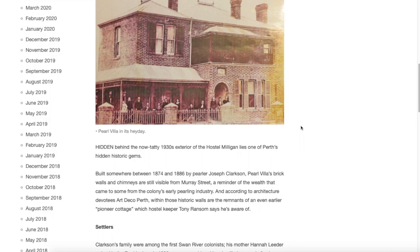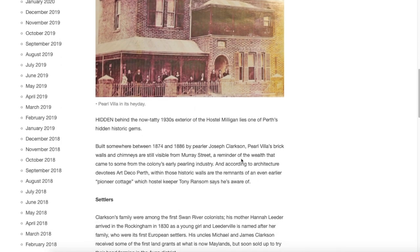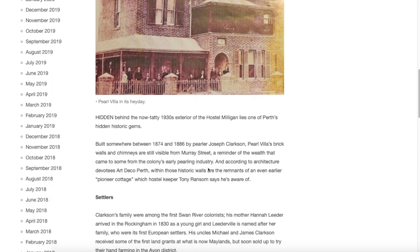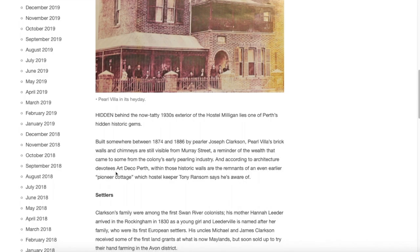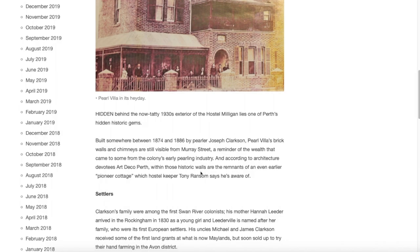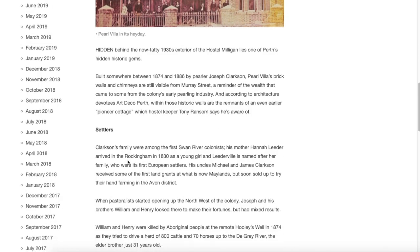So history-wise, they're giving us that it was built somewhere between 1874 and 1886 by Perla Joseph Clarkson. Still visible from Murray Street, as I noted. A reminder of the wealth that came. So we didn't just have gold rush, we had an early pearling industry as well. That's another story for another day. According to Architecture Devotees Art Deco Perth, I did have a quick look at that article and not a lot of interest there. We've already discussed that it's a building in a building. What else did I want to say?